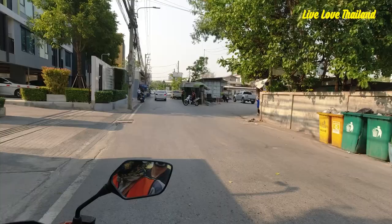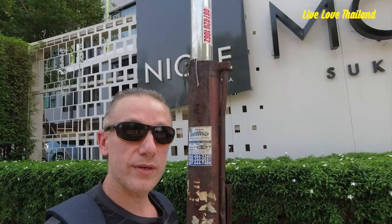Alright fellas, here we are next to the condo. As you saw how much it took from the BTS to here by motorbike taxi, it's only 15 Thai baht. So now we are next to the condo. This condo is called Mono Niche, and we are going to enter and show you what you can enjoy while you are staying in this place.